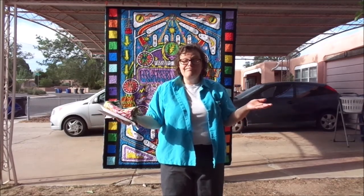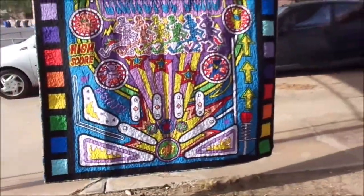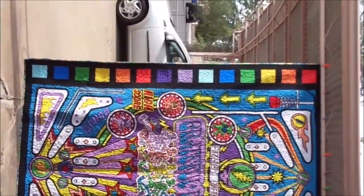So without further ado, let's take a tour of the quilt. So here's the front. And we'll pause while a really loud truck goes by.